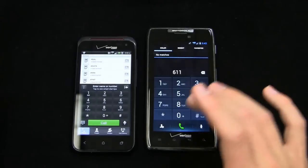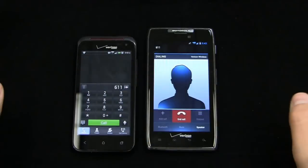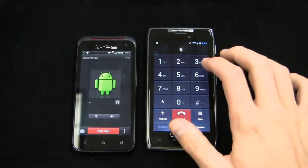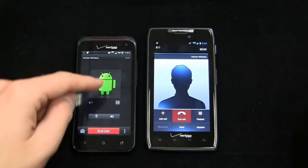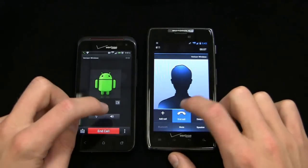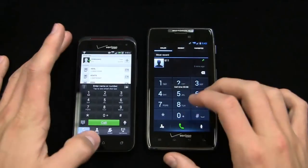So I can dial 611, just for example, and then I can dial and see what the individual call screens look like right here. Oh, there we go. Perfect. And you can see the differences here. In call, and then I have this nice big picture, and then 611 right there. So both are pretty fluid in that department.